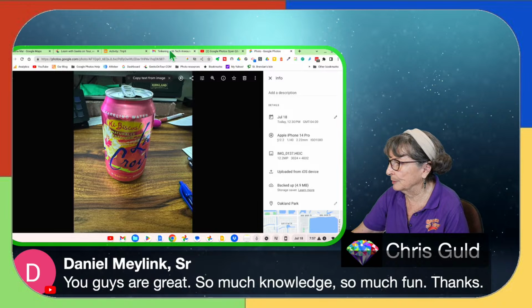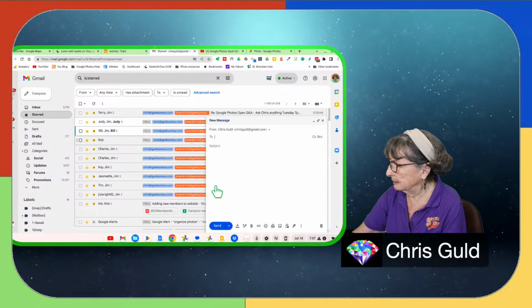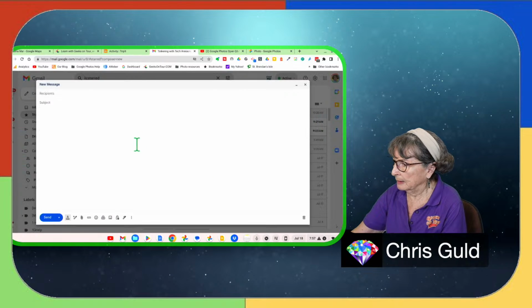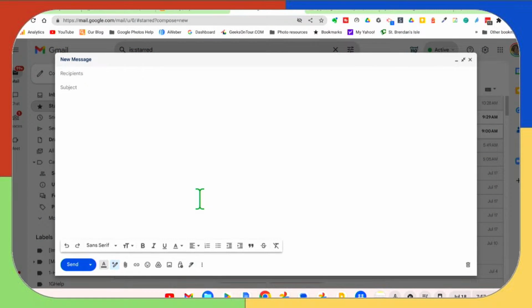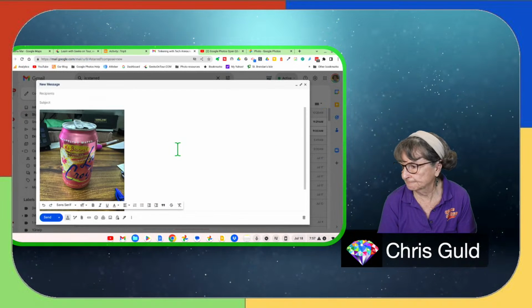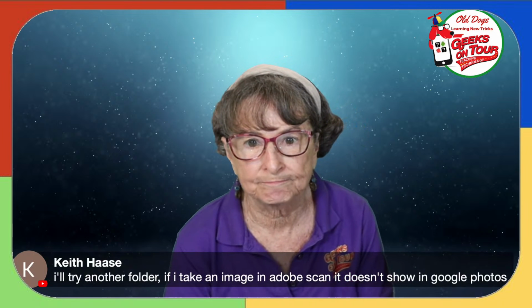And I don't have a document open, but I'll go to my email, and it's really the same thing. And in the body of the email, I right-click and paste. Right-click. Now realize you're getting a low resolution. You're not getting the actual photo. You're just getting kind of a screenshot, if you will. But right-click, copy, image, right-click, paste.